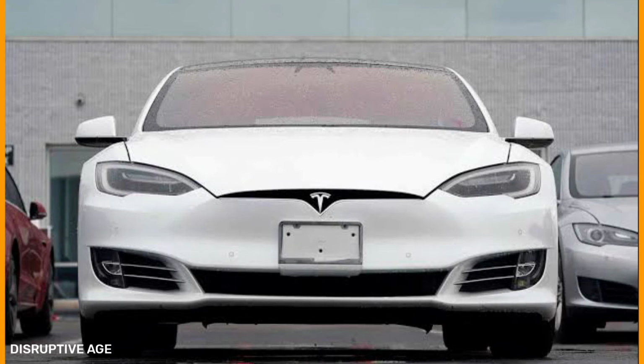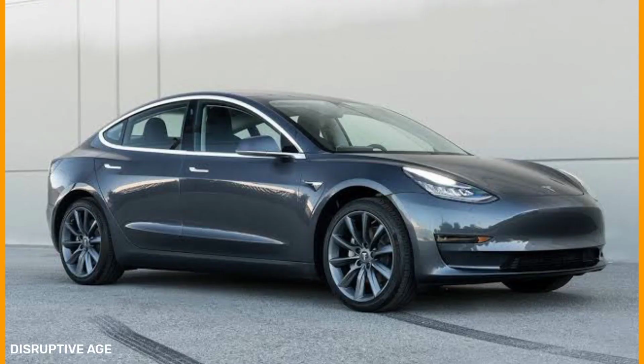So not only is the Model 3 safe, it is also the most affordable Tesla car and has won numerous awards.